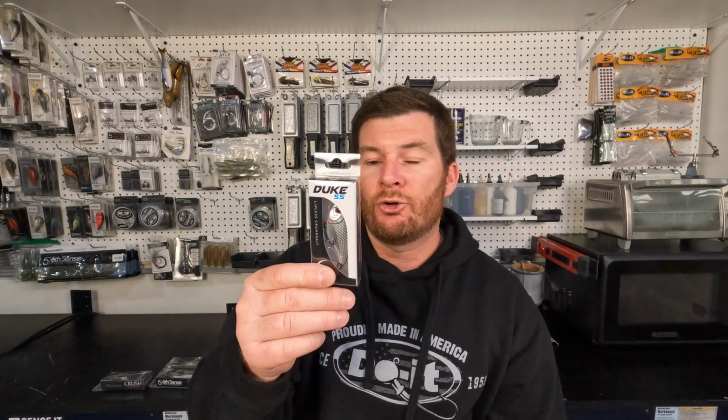All right, so there's more in there for sure. What we got right here is the Duke 55 lipless crankbait in chrome blackback. Chrome blackback is probably one of the best colors of lipless crankbaits around my neck of the woods, I would say. We don't throw a lot of lipless baits, but when we do, chrome blackback is a good one. It's gonna mimic that shad. It's gonna give off that flash. That black's gonna contrast it. A lot of shad have that darker back on it.